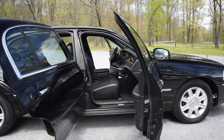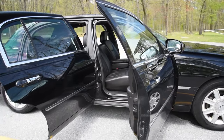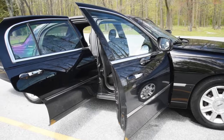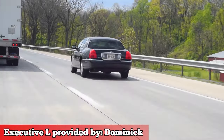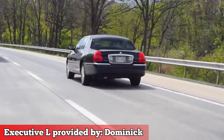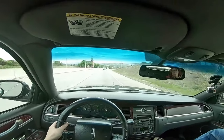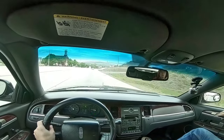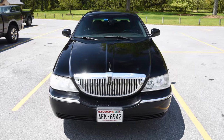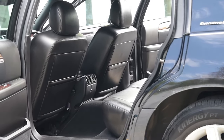Town, town. Lincoln Town Car Executive L. Before ride-sharing apps, this was the king of the car service. Do you need to get from Manhattan to JFK in a vehicle that won't upset your stomach or wrinkle your shirt? Executive L. Do you need to make an intimidating entrance during a sanitation contract negotiation? Executive L. Do you need to move an ERJ-135 flight crew from JFK to LaGuardia?